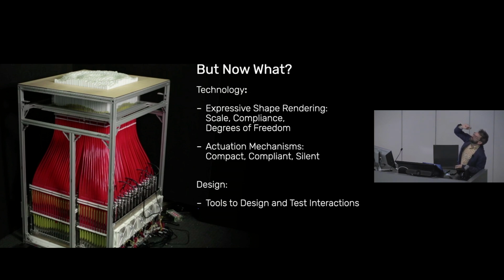They should be able to do more interesting things. I also wanted it to be more expressive. I wanted maybe not just this rigid assembly with electromotors, so we wanted it to be compliant. We wanted to have more degrees of freedom. The scale should be different, so it should be tiny or ginormous, right? And then also actuation mechanisms. We should be able to make this compact. Let's get rid of the table underneath. We should make it compliant so I can put it on my body, for instance. I want to make it silent.